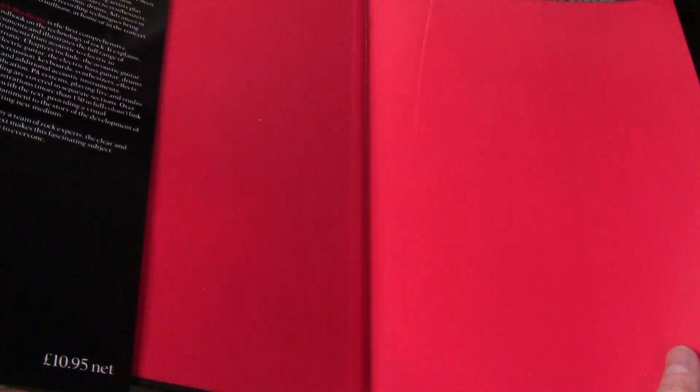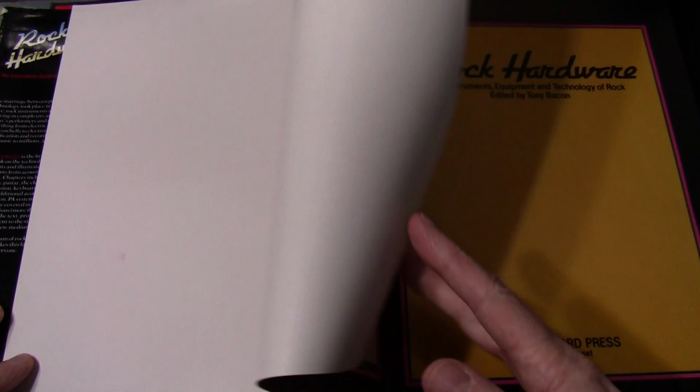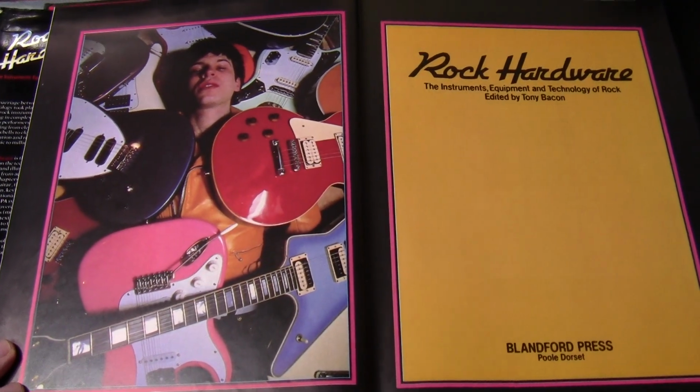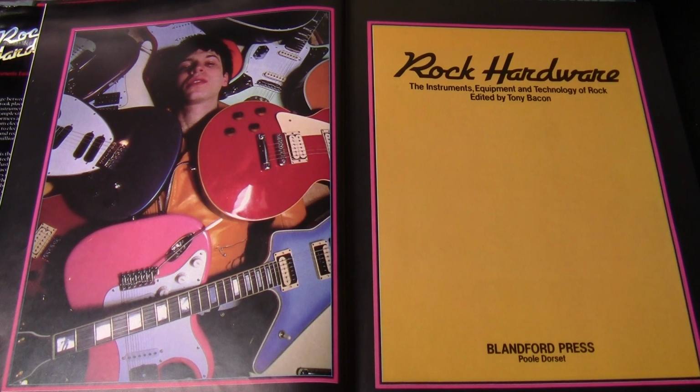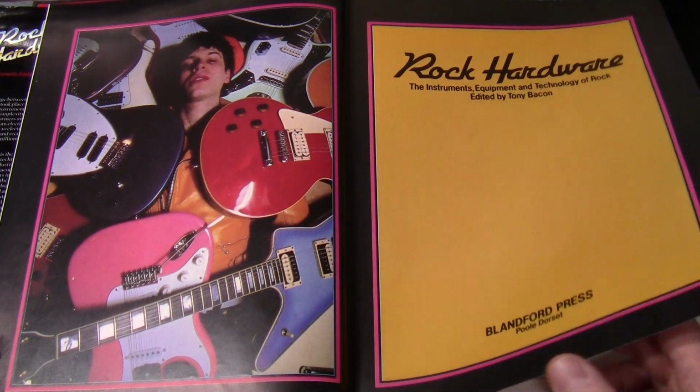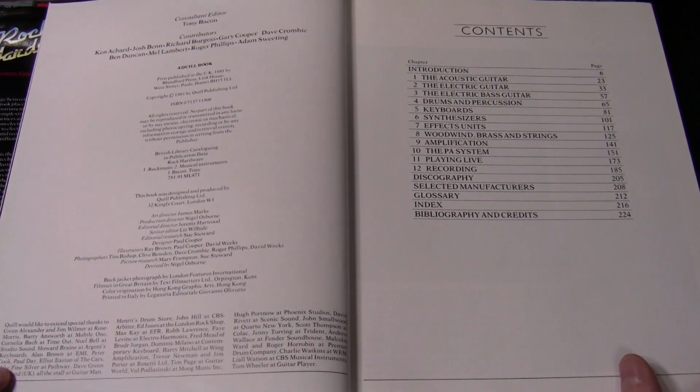So a very nice book, £10.95 at the time I bought this. I don't know if you can see that in the bottom corner there. And yeah, definitely scratched an itch I had about a fascination with music hardware generally, or as it's called here, Rock Hardware. Yeah, copyright 1981.